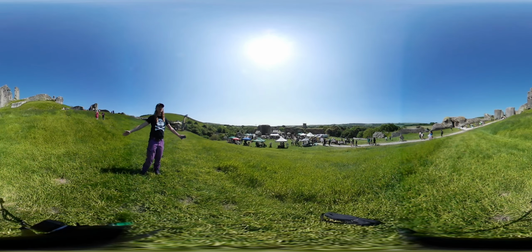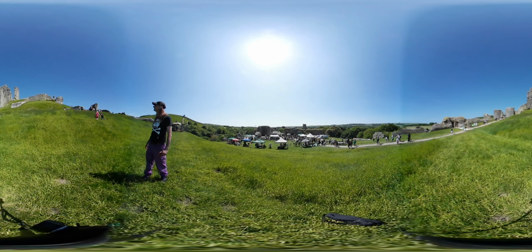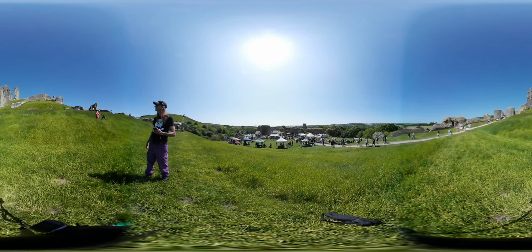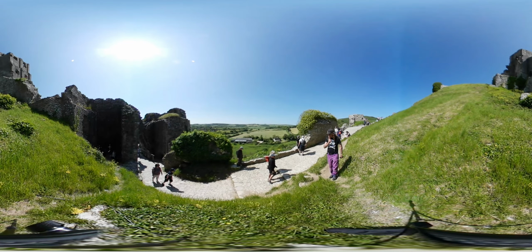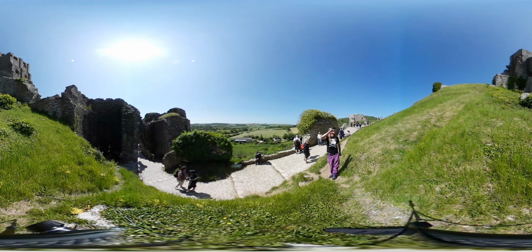So yes, Corfe Castle, late May bank holiday. At this point you can really see the advantage of the 360, because now if you look right behind me, up there, you can see the building.